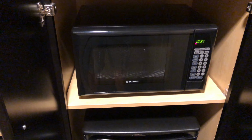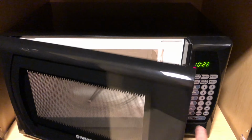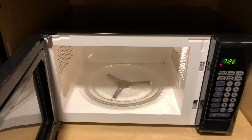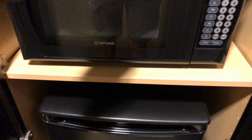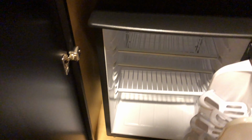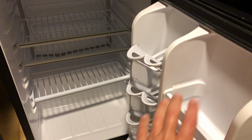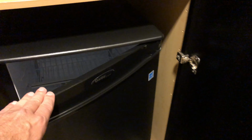So the girl that brought it up was very nice, but they were adamant that the ice bucket is in this cabinet over the microwave, and it wasn't. So we have a very basic microwave and a refrigerator, which is somewhat cold now.